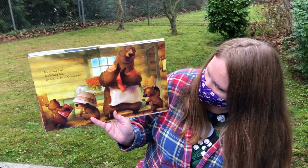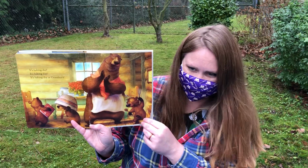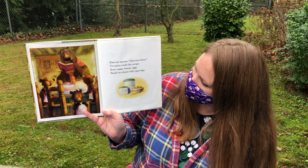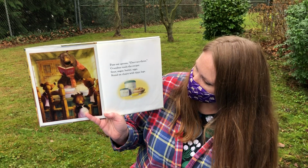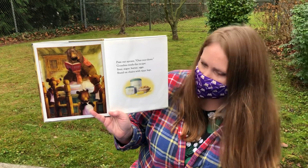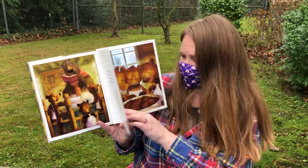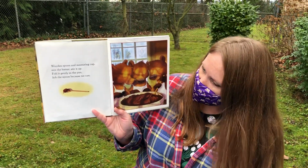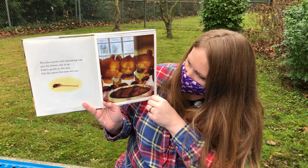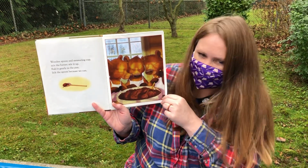It's baking day at Grandma's. Pass out aprons, 1, 2, 3. Grandma reads the recipe. Flour, sugar, butter, eggs, stand on chairs with tippy legs. Are they gonna be okay? Yes. Wooden spoon and measuring cup, mix the batter, stir it up. Fold it gently in the pan. It's chocolate now. Lick the spoon because we can.